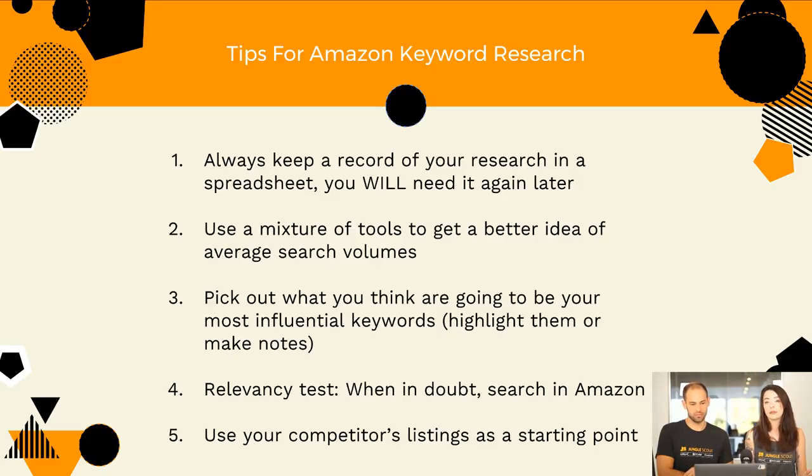Use a mixture of tools if you can. Like I say, some of them are paid for, but the more tools you can use, the better idea you will get. They will all give you different results in terms of average monthly search volumes. So the more you can use, the better general idea you can get. Pick out what you think are going to be your most influential keywords as you go along. You can highlight them or make notes.